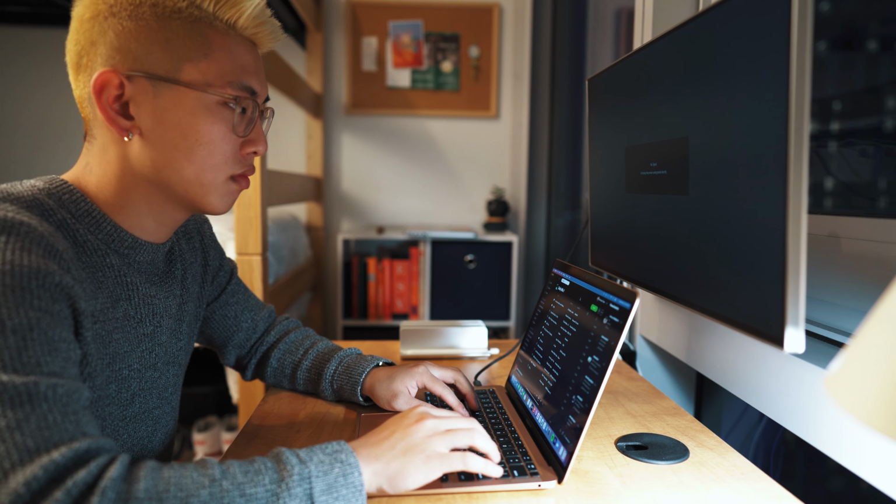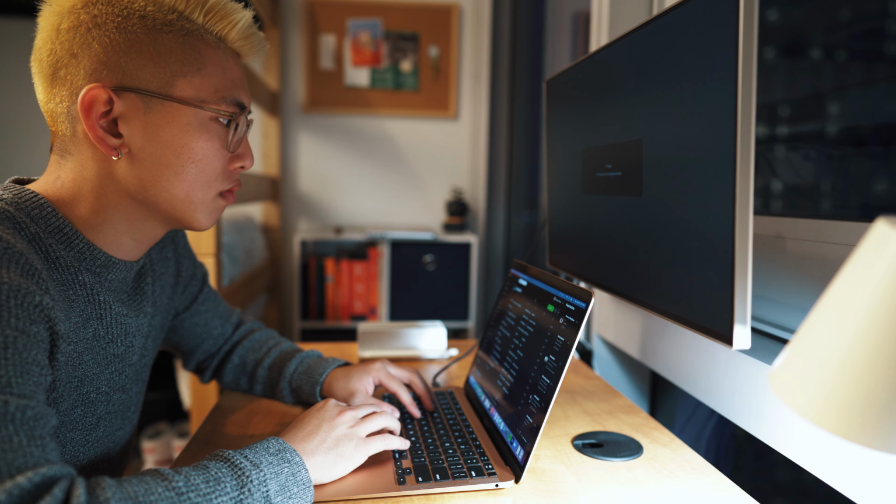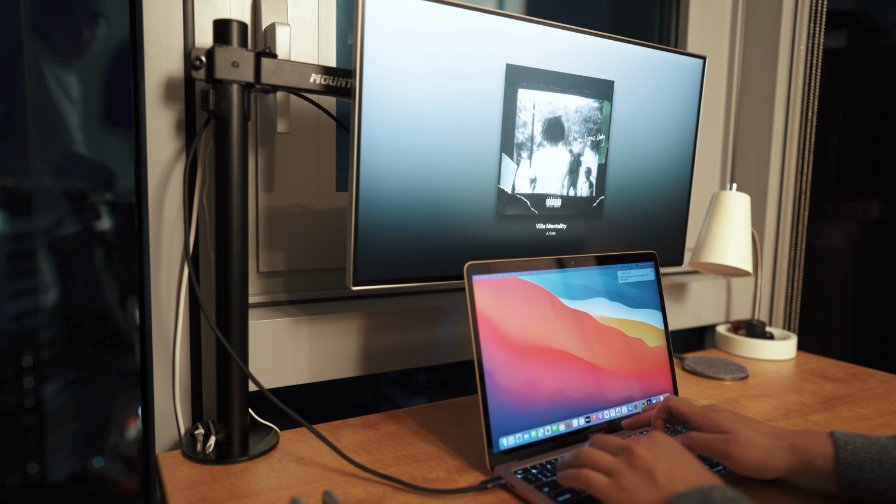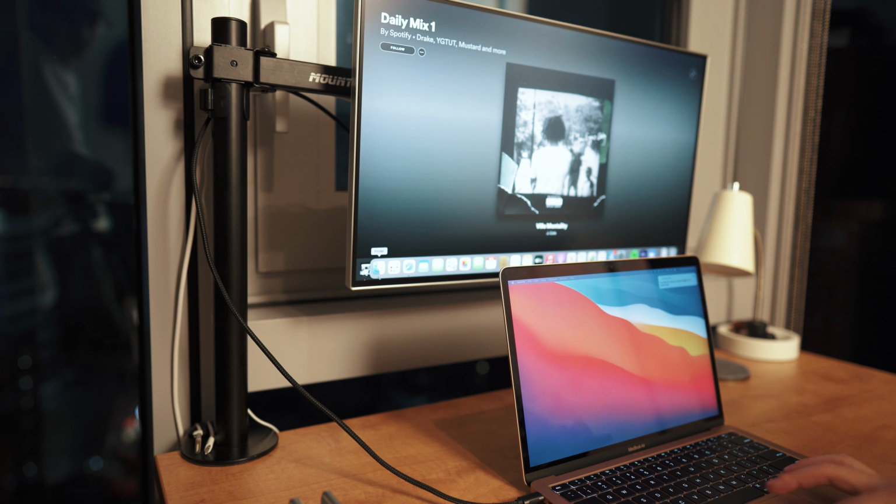Overall, while it might not be the best device for me as a content creator, I've been genuinely impressed with how well this MacBook Air has performed. If you're a student, for the first time, I can highly recommend picking up the MacBook Air as the best value laptop on the market. This is easily a device that will last you your entire time in college, and the M1 definitely contributes to that. So guys, those are my final thoughts on the new MacBook Air 2020.